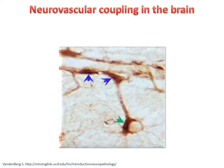It has been known for a long time that local blood flow in the brain is closely linked to local metabolism, so that blood flow is directed to areas of the brain that are most metabolically active. Recent studies have started to reveal interesting mechanisms that contribute to this local control.